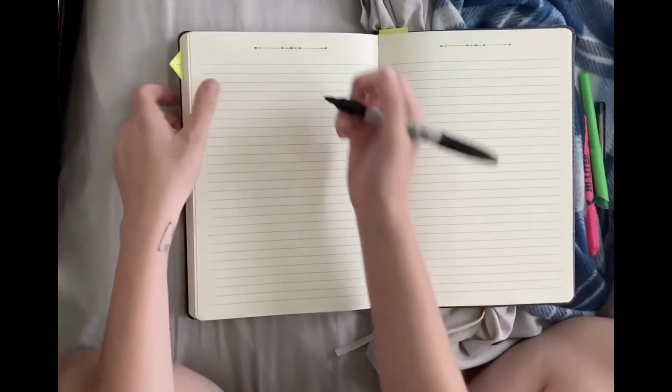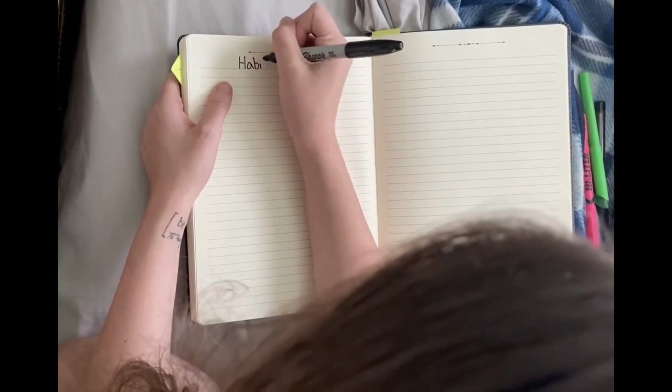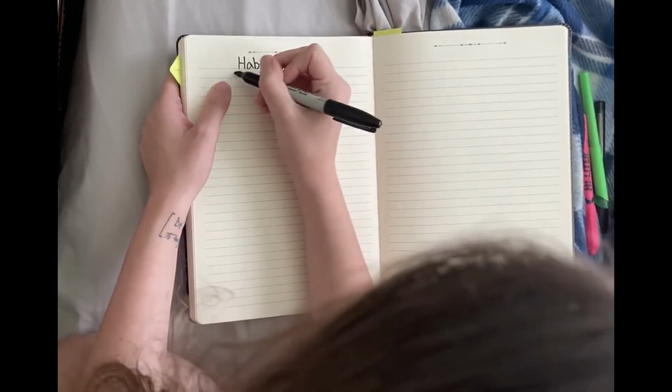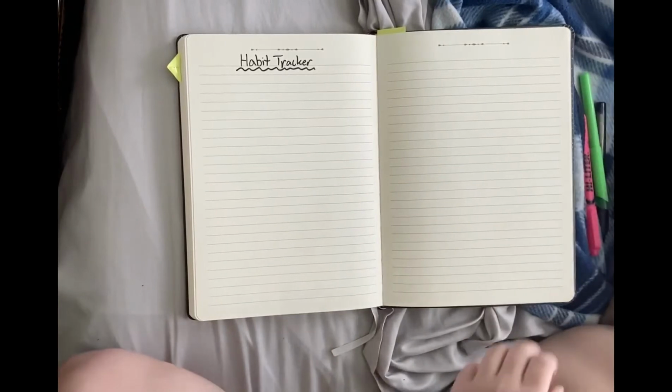Alright, so to begin my habit tracker, the first thing I wanted to do was to write the words habit tracker on top of the page, mostly just because I really enjoy titles and I like to know what I'm looking at, I guess.